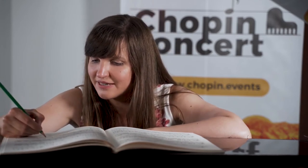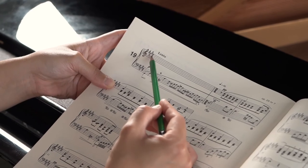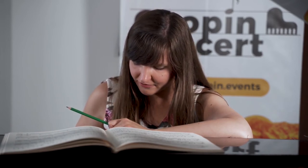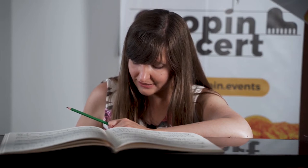There are many additional signs added. For example, you can see this sign and another very similar one, like this one. These are called sharps, and this one is called a flat. And of course, sharps make the sound sharper. So if we have C, then we have C sharp with a sharp. And if we play C with a flat, we have C flat. So it sounds completely different, although it is notated in the same space here on the stave.